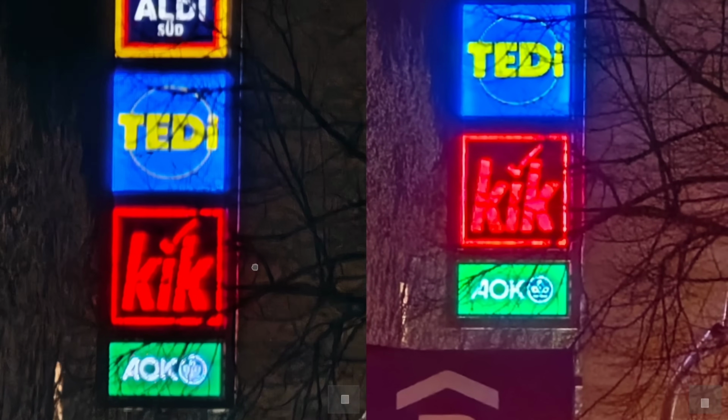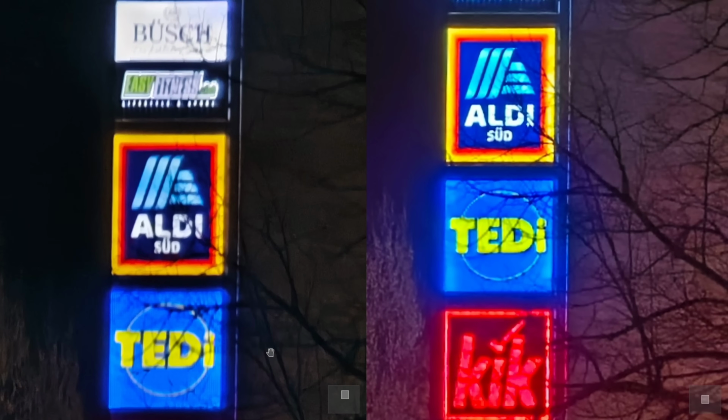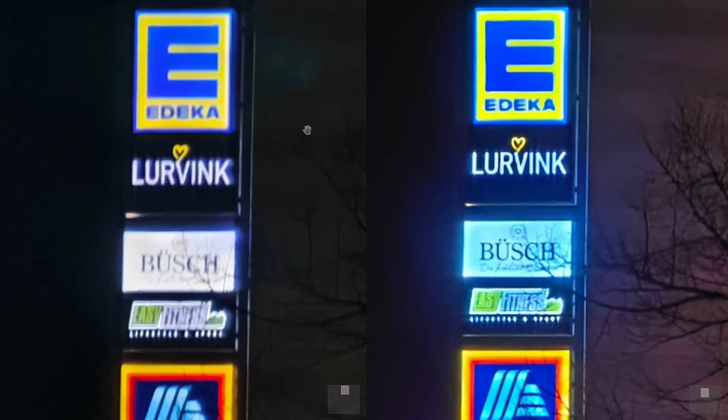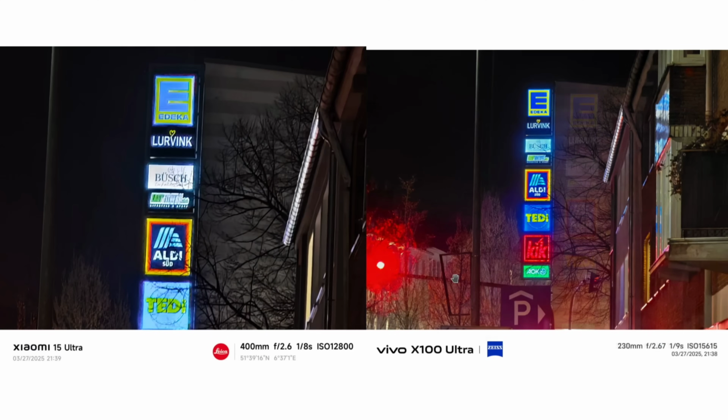The Xiaomi struggles a little bit with the motion blur here because I think the algorithm for the night shots is a little bit weak. You can see it's also nice and clean. I would even say the sky is better on the Xiaomi because it's dark as it should be, but there's a bit of motion blur going on here. And the more you zoom in, the more it becomes apparent.